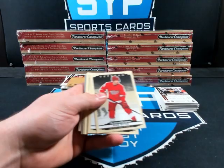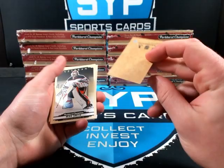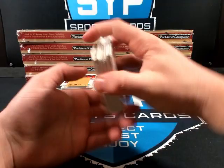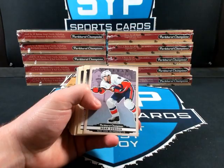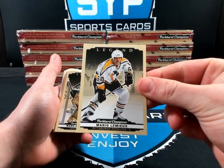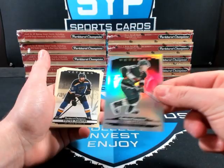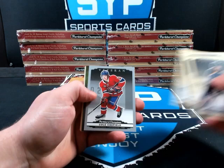This is an easy sort. Tracy, Matthias Ekholm, and Trevor Zegras, 52. Freddie. Vladislav, Noah Dobson, color variation for the Islanders. Marchessault, nice. Mario Lemieux, legends. Seth Jones and Kirill Kaprizov, rainbow, from Minnesota. Going to Dirks. Cole Caulfield and 50s flashbacks.